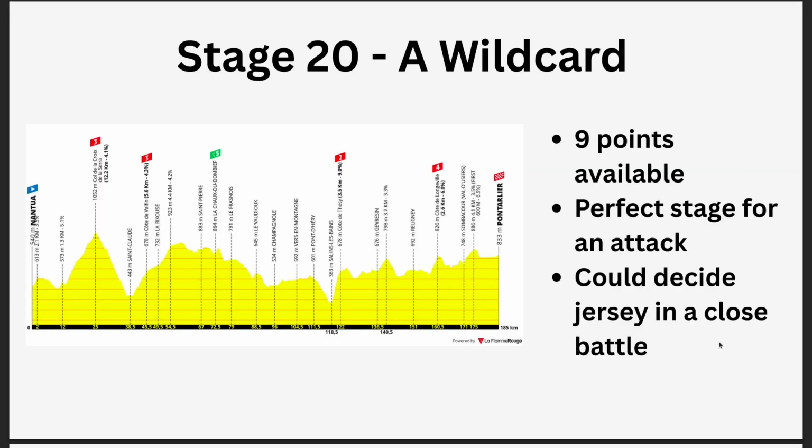There is another stage that I want to talk about. It is stage 20, a wildcard stage. There are 4 climbs in this stage and a maximum amount of 9 KOM points. This is a perfect stage for a breakaway, and if the battle for the jersey is tight, GC riders will not bother with trying to win the KOM. You need to go and attack here, and maybe even this stage can decide a jersey in a close battle.